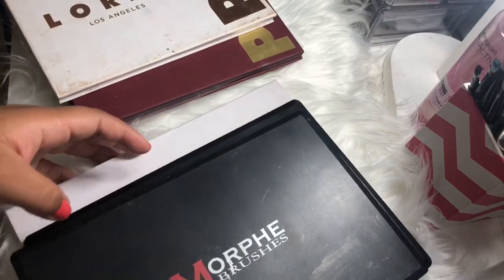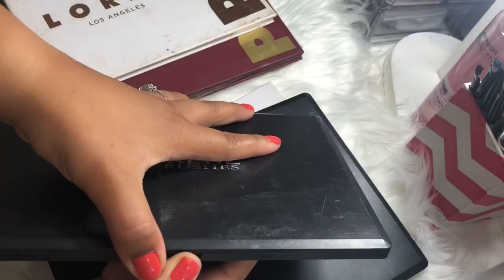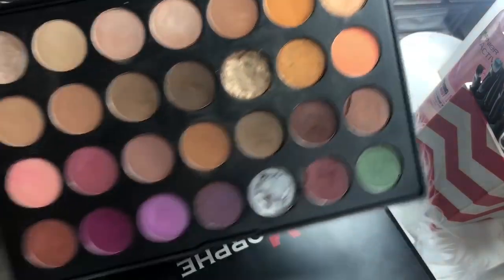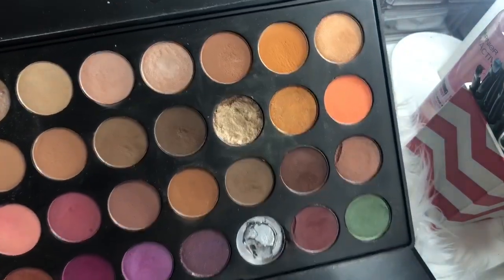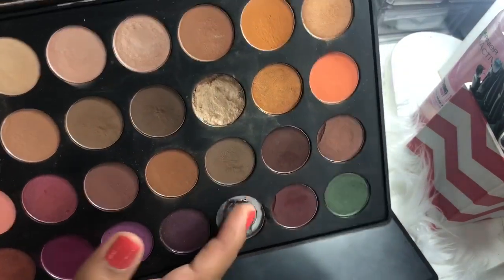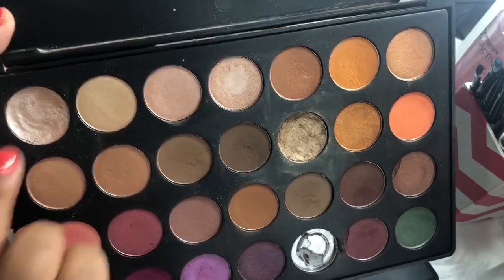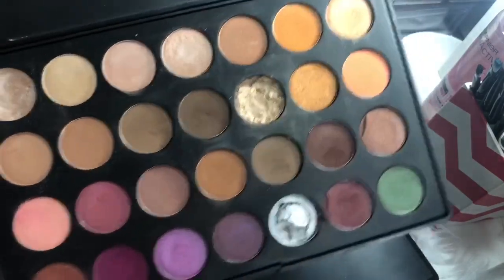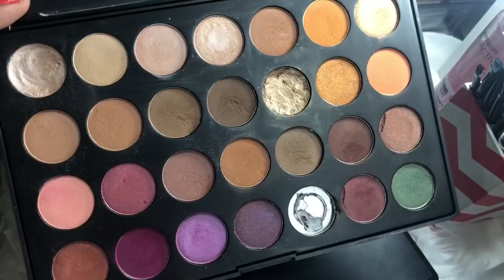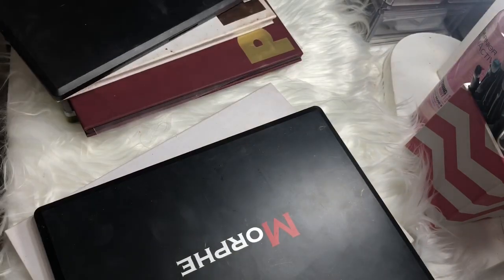The next three are by Morphe, and this one's the Morphe Jaclyn Hill Favorites palette, if I can open it. And this one, I was so sad. I dropped it, and this shade is completely gone. This one I got to fix, and I was able to fix this one too. But this one's a really good palette. Morphe's quality has improved so much since this. But yeah, this is a really nice palette.